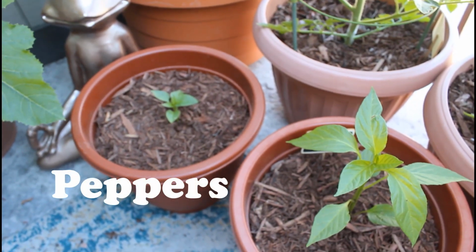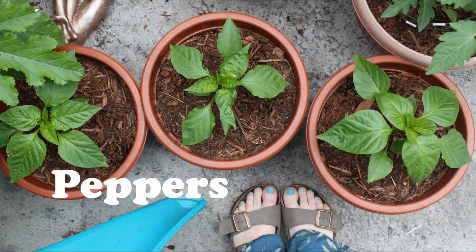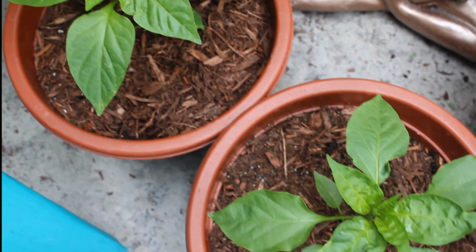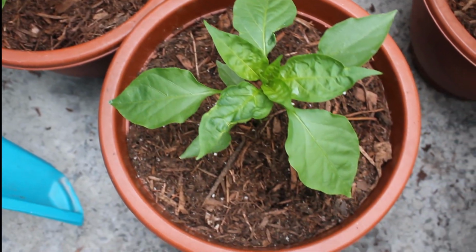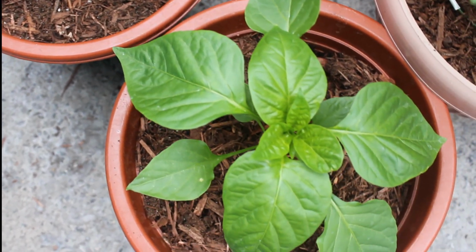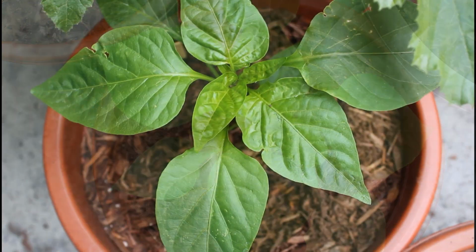Next, I'm showing you guys my bell peppers. So I am doing 2 bell peppers and 1 jalapeno pepper. All 3 are doing really well so far, but they are definitely a little bit small. I've been trying to put them in an area that gets a little more sun so they could grow a little bit faster. I find my bell peppers do really well in July and August because of the hot temperature.